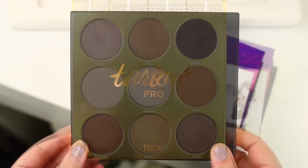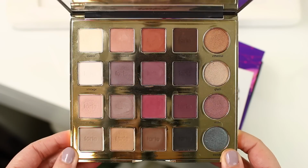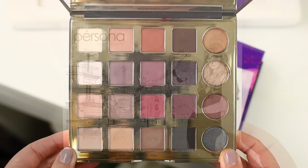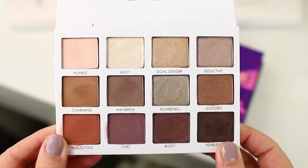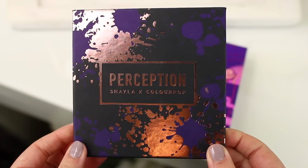And then I have the Tardis Pro palette, which is an older palette in my collection, but I thought it was time to break it back out because again, it just kind of screams fall and winter to me for some reason. The Identity palette by Persona Cosmetics is really beautiful. These colors are just great everyday colors and the formula is so good and so easy to work with. And then I have a few ColourPop palettes.